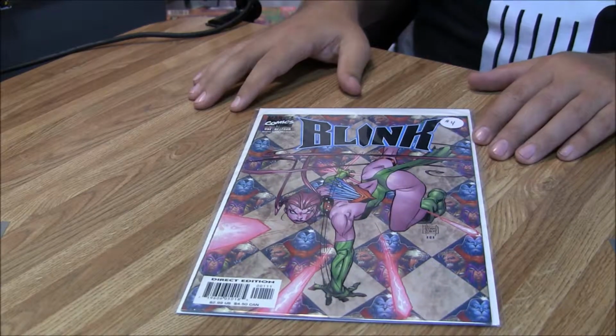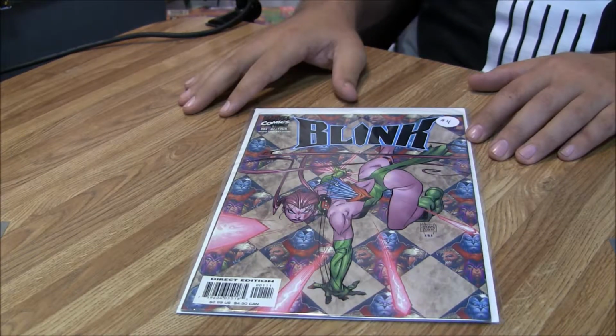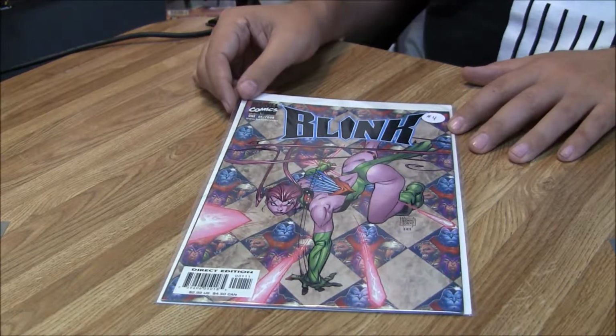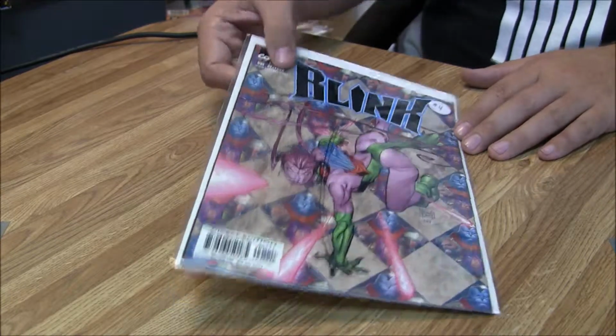Back issues. I like Blink. She's from the Exiles, and this is one of her four Heart miniseries. It's number one. Nothing amazing about it, so I picked it up. I think it was only a dollar or two. In this series, she hooked up with Annihilus, right? Crazy.